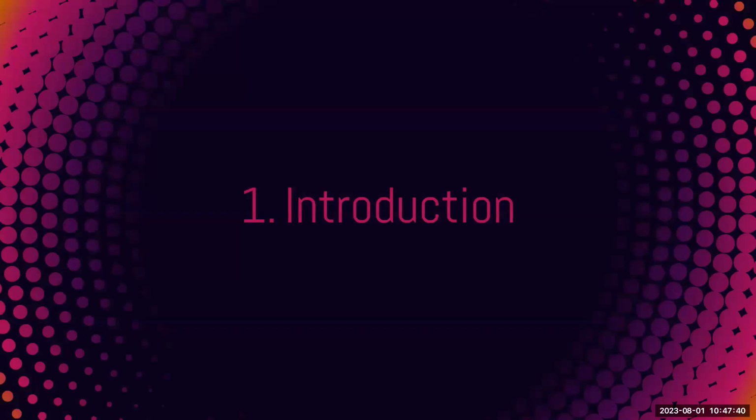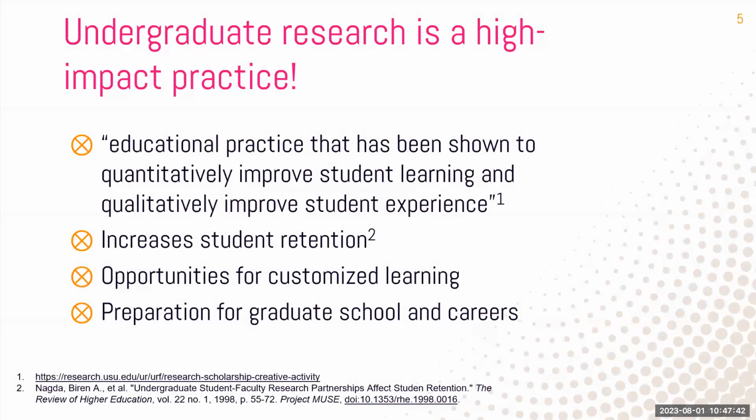So to start out with, why do we do undergraduate research? Well, we know it's a high impact practice, that it supports student learning, helps them be satisfied with their education. It also is beneficial institution-wide because it helps with student retention. It is specifically helpful also for students who are in marginalized groups or who are first-generation students. It also is a great opportunity for students to have customized learning and can really help them gain skills and experience that prepare them for graduate school and their careers.